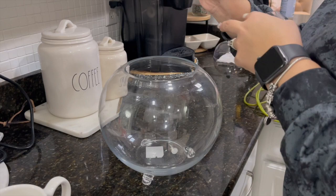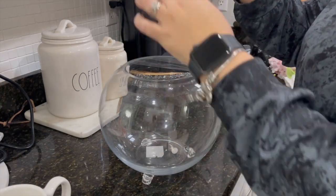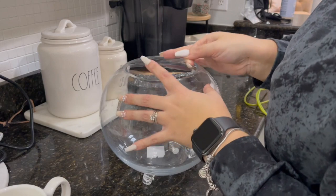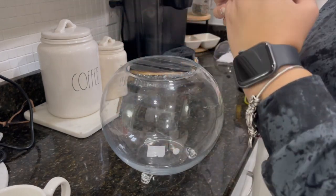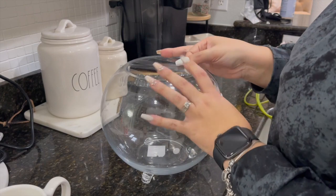Okay guys, so here I am doing this. I do this when I'm setting up a flower arrangement. So you basically pull tape and then just make little squares. So you're going to pull it like I am now one way, and then you're going to turn the vase or the bowl or whatever the other way. So then you're going to just have little squares.